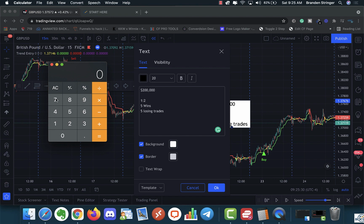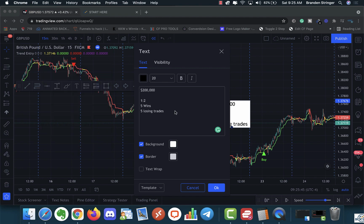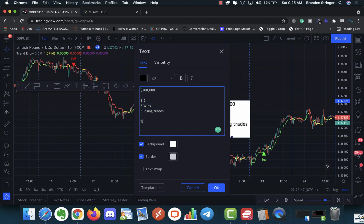Five winning trades, 5 times 4,000, minus 5 times 2,000, is 10,000. That's $10,000 profit for the week on 10 trades. That's a 5% gain. Let's say that we average 5% per week.